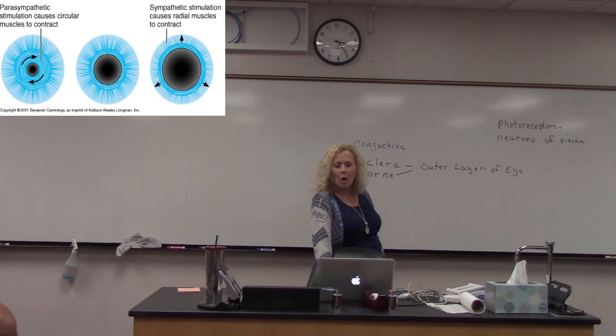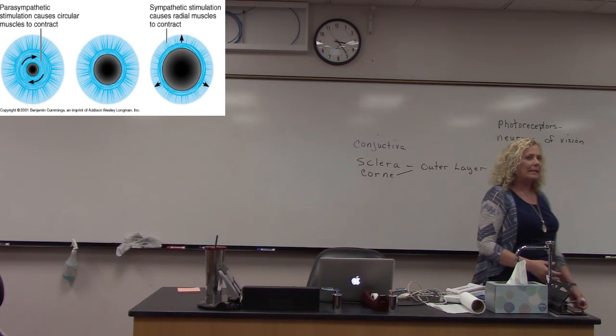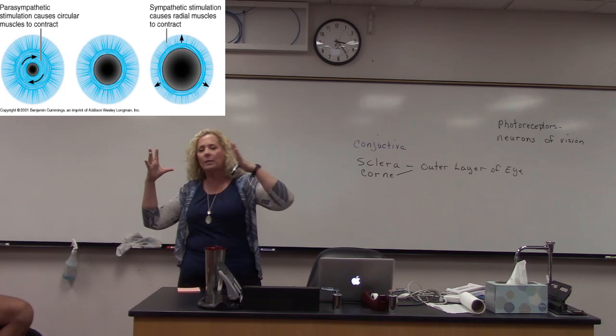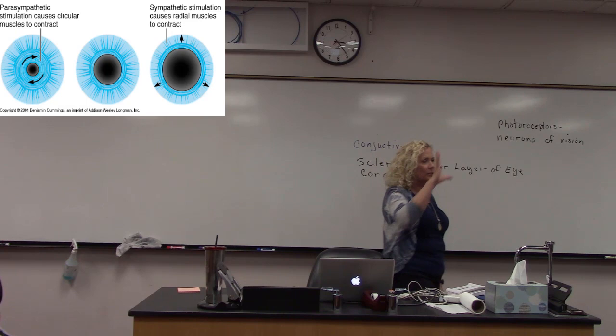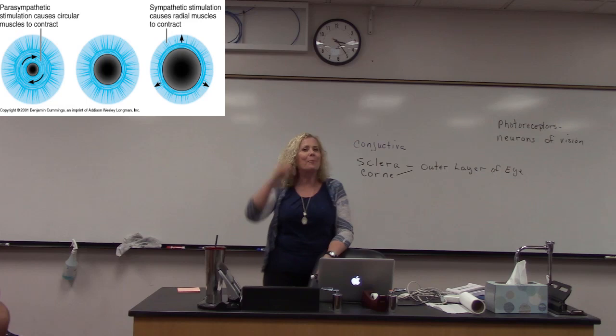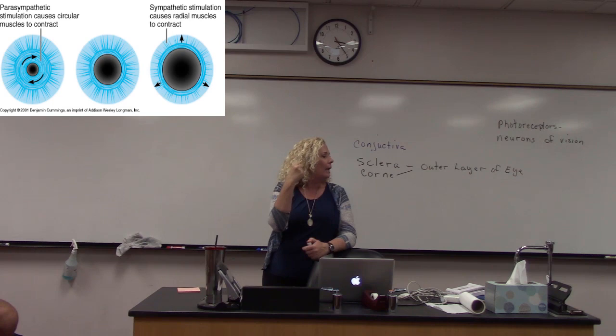So if you're scared, if you're stressed out, if your sympathetic nervous system is working, your pupils will dilate so that you can see what's going on, run away from the lion that's chasing you, whatever it may be. Your parasympathetic nervous system will constrict the pupil, make it smaller. Remember, parasympathetic is all about resting and digesting. So if I want to take a nap, I want to constrict my pupil down so not as much light can get in my eye and I can rest better. It doesn't stimulate my brain as much. I can go to sleep.